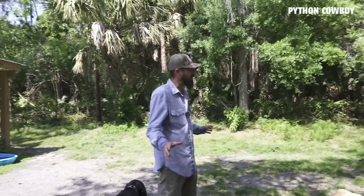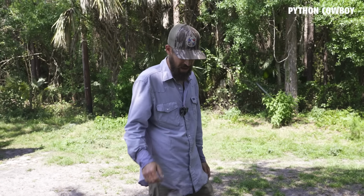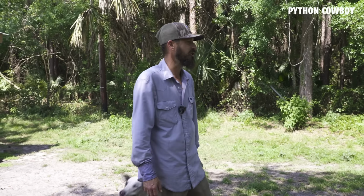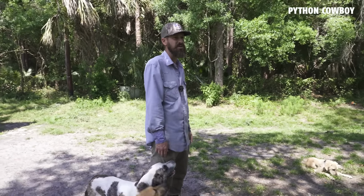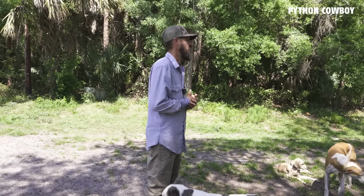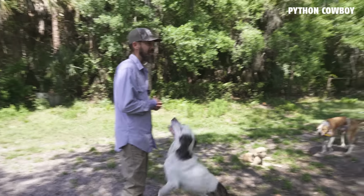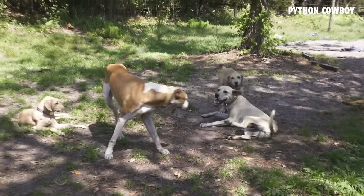Disclaimer, feral cats are the worst invasive species we got, not only here in Florida, but across the world. They just absolutely eat everything. They kill just for fun, and they've actually wiped out a number of species, made them go extinct. So it's a really big deal and it's good anytime we can remove these feral cats, even though it is a sensitive thing for a lot of people.